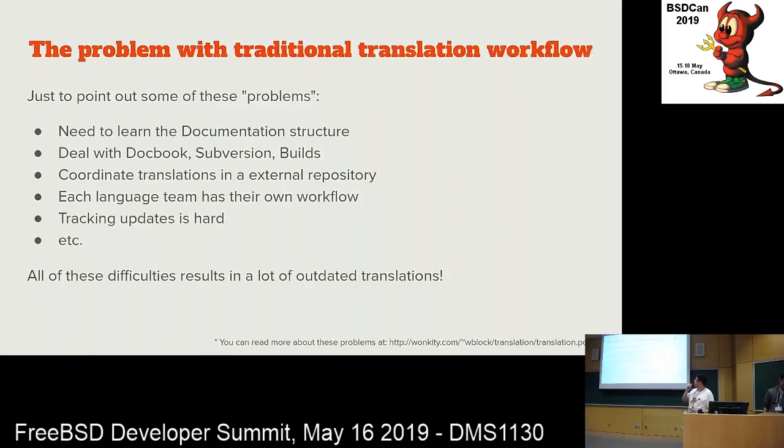Okay. Well, I think the problem with the traditional translation workflow is that the volunteers need to know the document structure. They need to deal with logbooks, revisions, builds. They need to coordinate the translation in an external repository. And each team has a different workflow and they work separately. I think the biggest trouble that we have is to gather people together to work on the project. It's very hard for us to get these volunteers working. And also it's very hard to track the updates. And with that, we had a lot of outdated translations. The Portuguese documentation, for example, was like 5-6 years behind in terms of content.